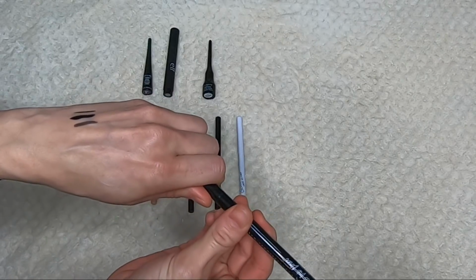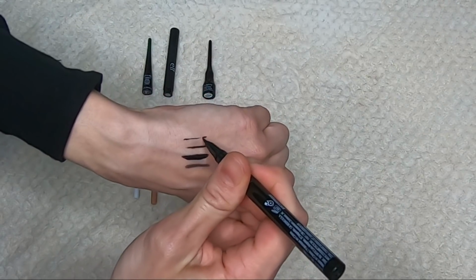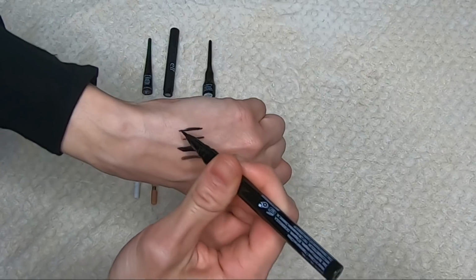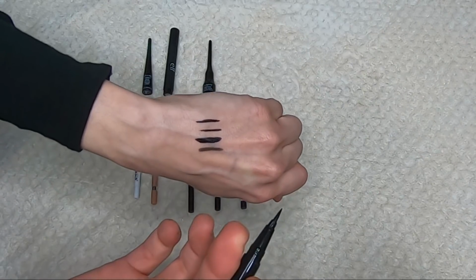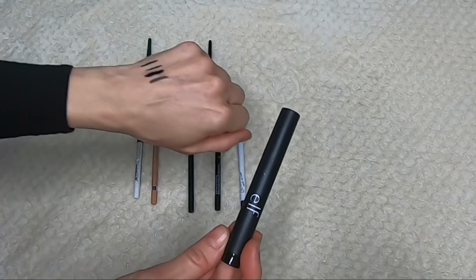After that, I would have to say the NYX Epic Ink Liner. This one is good, but the problem that I have with it is that sometimes once you draw it, it kind of dries up for the next couple of minutes, and you have to kind of shake it back into place. This one is a cheaper option.